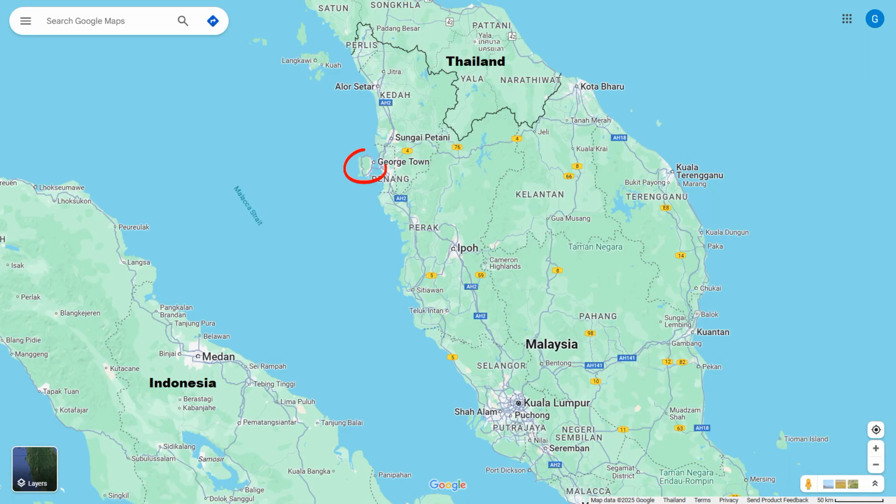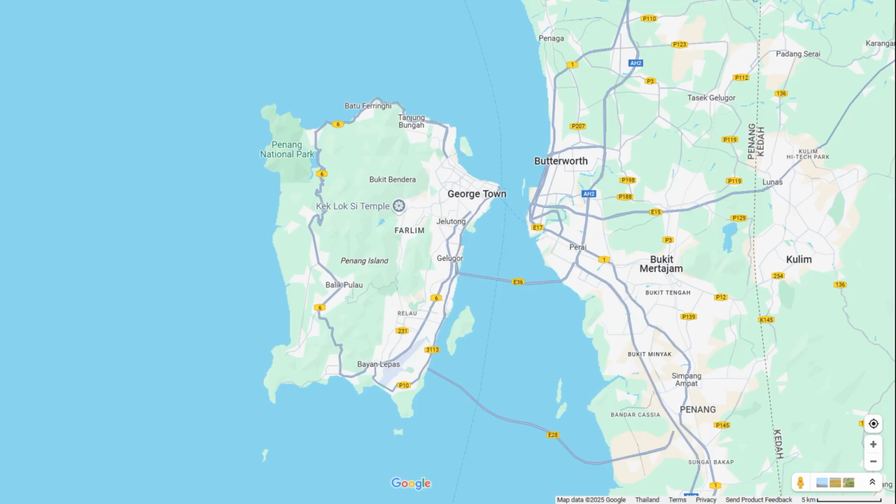In fact, I'm actually on the island of Penang, in the capital Penang, called Georgetown. So this video is all about Georgetown. And as you can see, I'm just about to go into the entrance here to the Fort Cornwallis. But the whole of Georgetown is a beautiful UNESCO area heritage site.